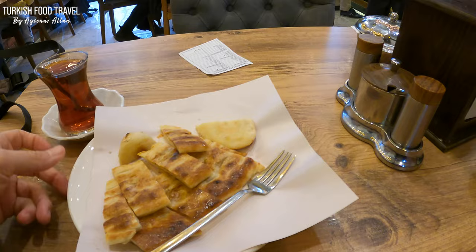Another one with potato. First with kıyma, minced meat and potato.